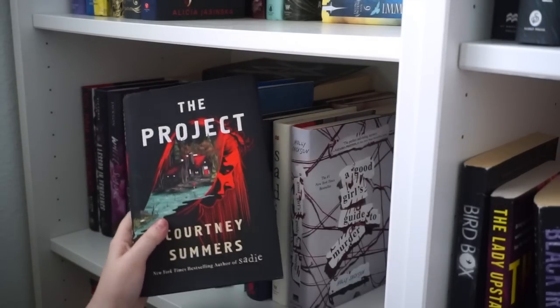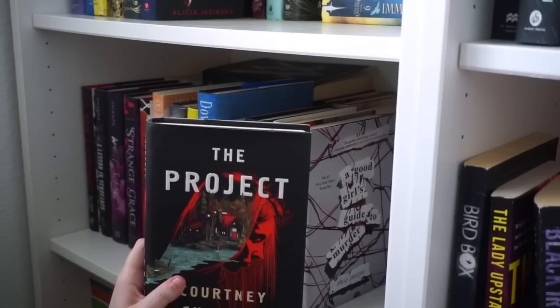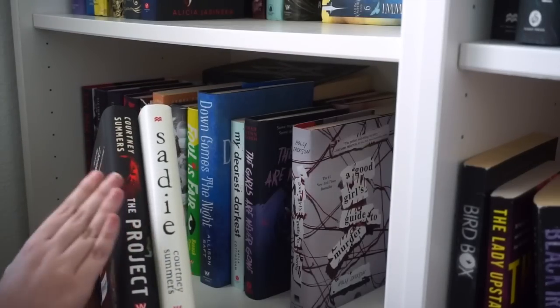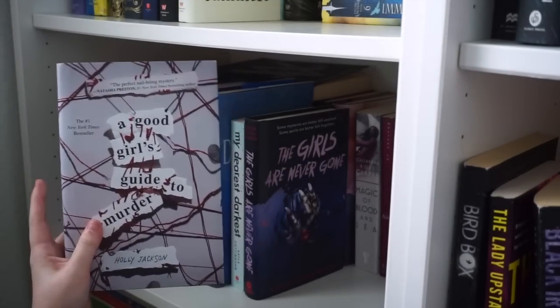The Project by Courtney Summers, I'm gonna hold on to. I have really been wanting to read this because I did love Sadie. Actually, let's just pull Sadie down, which I'm keeping. At some point, I do wanna try to read The Project. A Good Girl's Guide to Murder, I think we're gonna get rid of. I did not like this book.